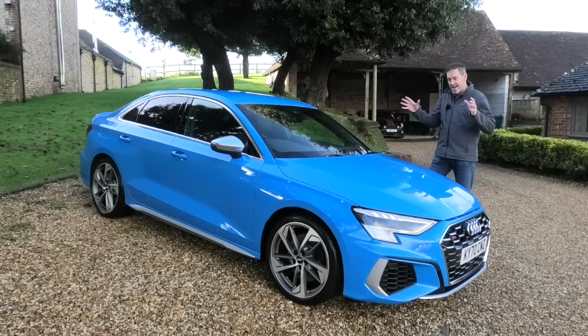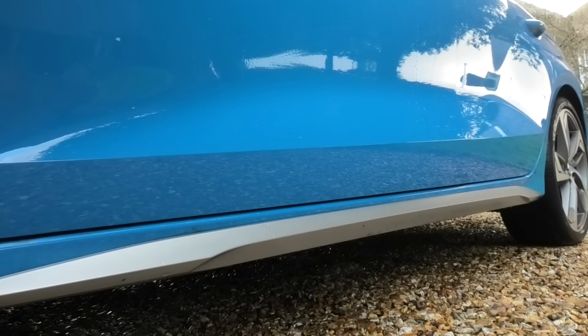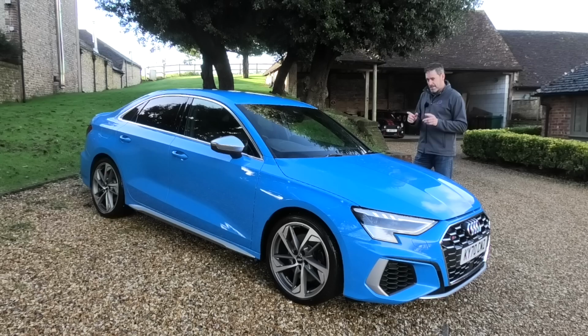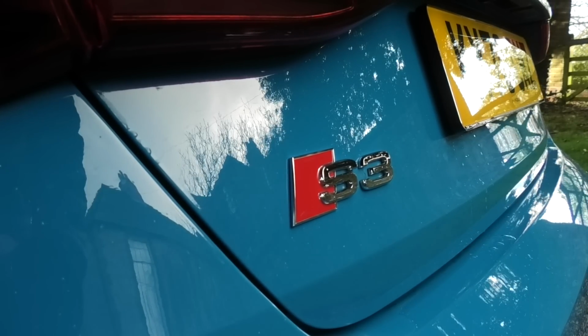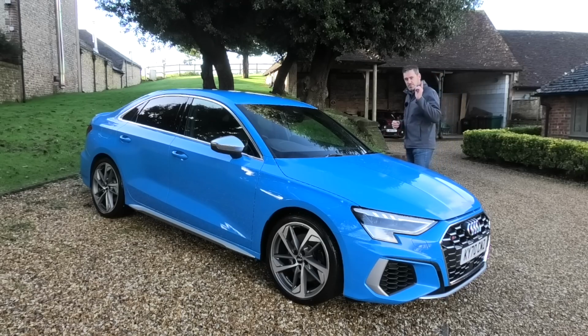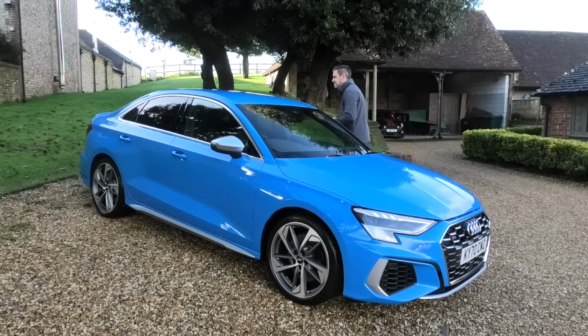So when the new S3 refresh came out, I got in touch with my friends at Audi UK and said, look, can I run one for a week? Because I'm just really keen to see what they're like. And here it is. And I must say, this particular model in this Turbo Blue colour, I just think looks absolutely stunning. I know the colour's not going to be for everybody, but the thing I find most interesting about this car is actually not this view that you're getting, it's the rear 3/4 view, because this is the Saloon S3 and not the Sportback, and I think that's what makes this car really special.